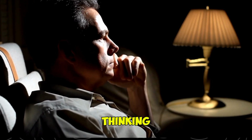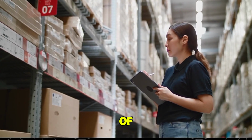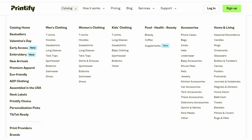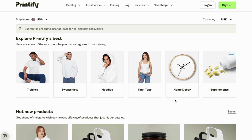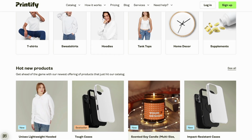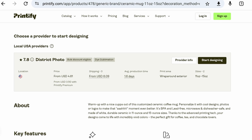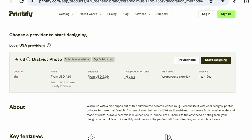Now you might be thinking, do I need to save up to build an inventory of wall art? Absolutely not. This is where Printify comes in. By exploring the catalog section on Printify, you find a wide range of product categories featuring popular white label products that you can easily print your design on. Each product comes with a fast and reliable supplier that offers worldwide delivery.